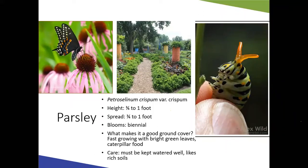But they used parsley as a border. And I'm telling you, that was the thing that stood out. It wasn't these large columns of colorful plants. It was the parsley borders that were just so cool looking. And so I did plant a bunch of parsley in my garden this year. And I usually do plant parsley because, like I said, I'm a wildlife gardener.